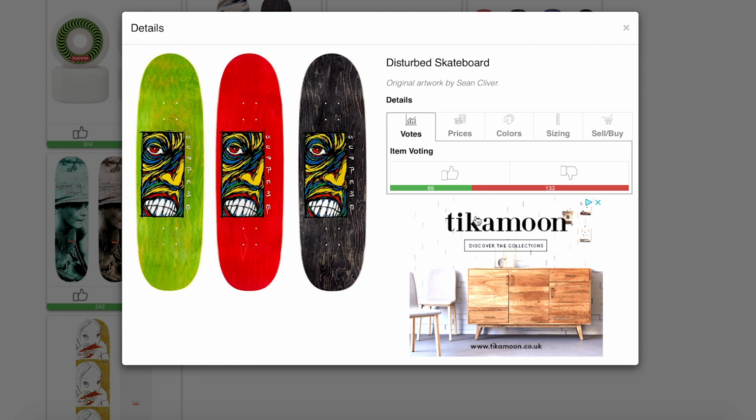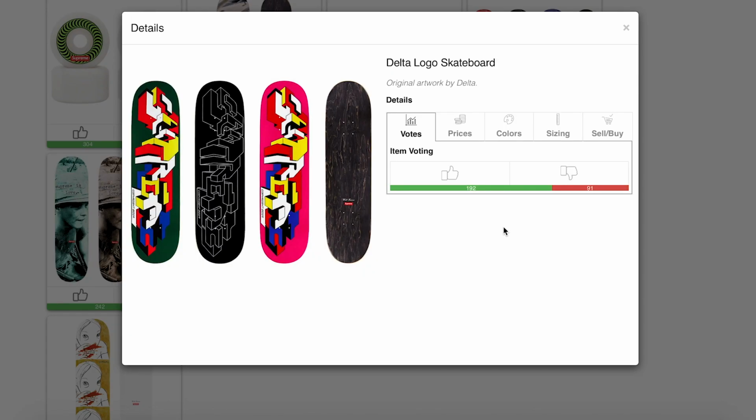Cruiser boards, it's a bit different. They're not called cruiser boards, but they are kind of full cruisers. I don't like this design. I like this sort of artwork, and it is quite a cool piece in that it hasn't been done before, but I think that's going to have to be a pass for me on those.